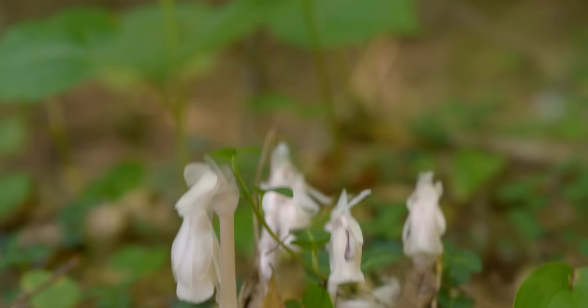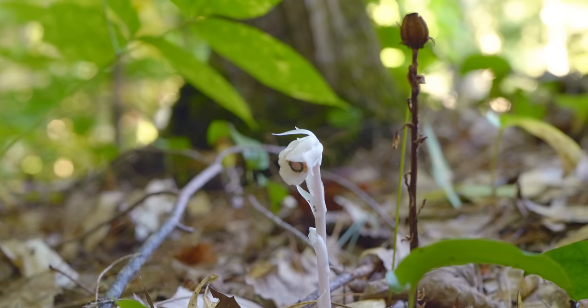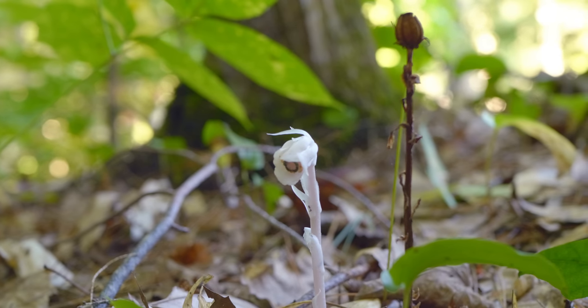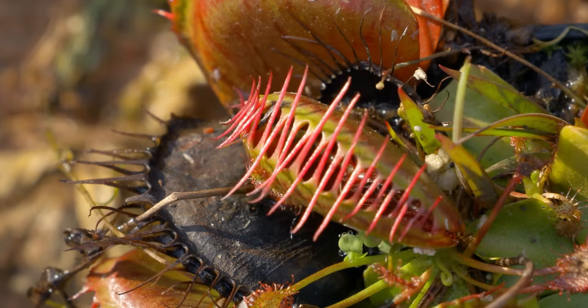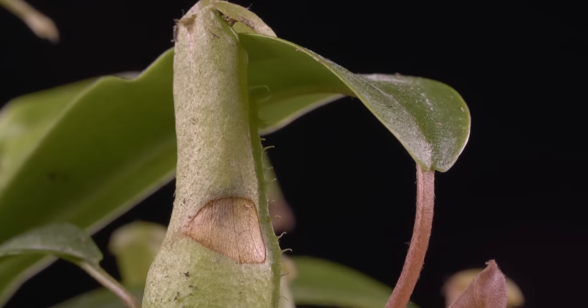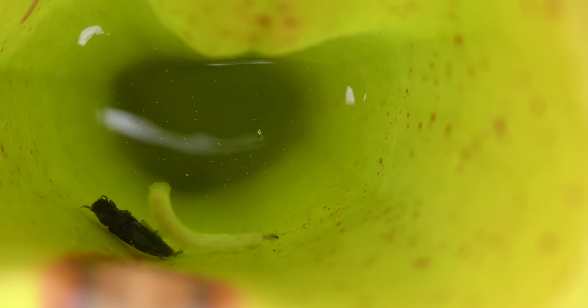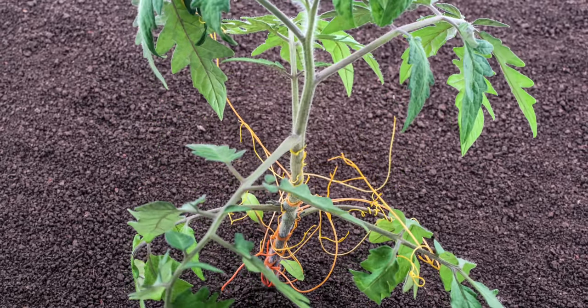Which brings us to the creepy as hell way it gets its nutrients. The ghost plant is one of 3,000 heterotrophic plants, which need to rustle up their nutrients from outside sources. And heterotrophs do just that, but in very uncanny ways. Insectivorous plants, like Venus flytraps, butterwort, sundew, and pitcher plants, which we've talked about on the channel, catch and digest bugs for nutrients. Parasitic plants, like dodder, sap their nutrients from a host plant.